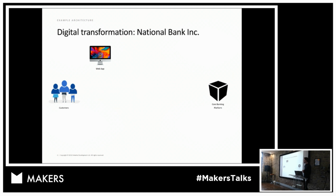So with that we built a web app, predominantly to help people open accounts online, and then an iOS app and an Android app as well. And this was more of the everyday management of people's accounts. This is the front end, so your web app here, we built in JavaScript, and this objective scene was built in Java.